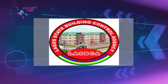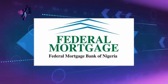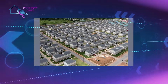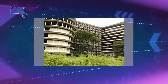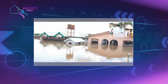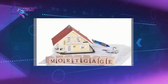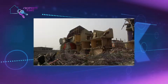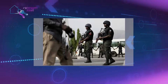Lagos State Building Control Agency demolishes illegal 9-story building in Lekki for allegedly contravening building plan regulations. Federal Mortgage Bank of Nigeria readjusts criteria for collecting housing loan. Federal government announces it has built 26,002 houses across the country at the cost of 197 billion naira. Industry experts express concern over abandoned properties. Flood destroys over 50 houses in Dakingari town in Suru local government area of Kebbi State. Experts urge federal government to provide long-term funds to mortgage institutions. Delta State government promises owners of demolished properties compensation. Edo State Governor Godwin Obaseki assures property owners of adequate security and ease in acquiring titles.